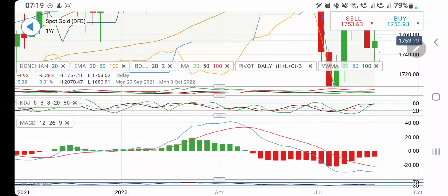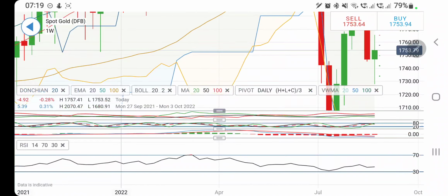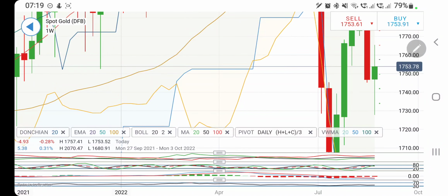Stochastic is again looking downwards. MACD is anyway bearish. RSI is comfortable. Considering this, for the day one can remain short. Till the time it is below 1758, one can remain short. But remember, the support at 1750 levels is very strong for the day, and then 1745 levels.